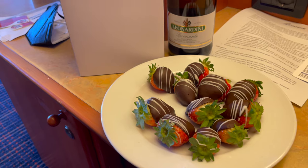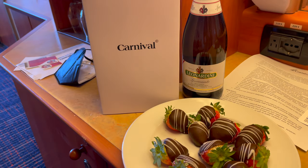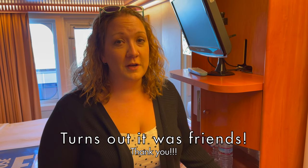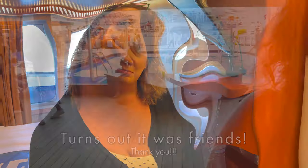We came into our room and had some chocolate covered strawberries and then these little champagne flute glasses. So pretty awesome. Don't know if it was complimentary because we wrote it was our anniversary or if someone got it for us, but I like the surprise.